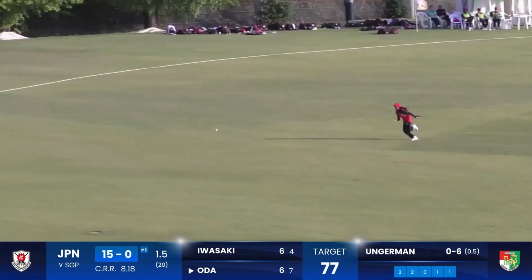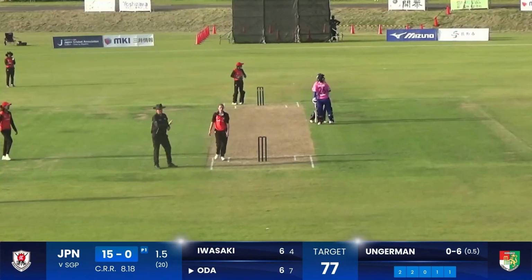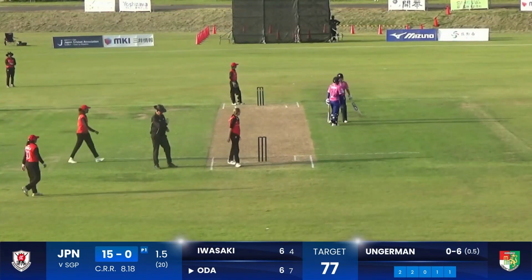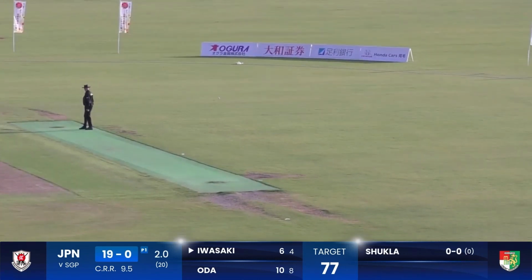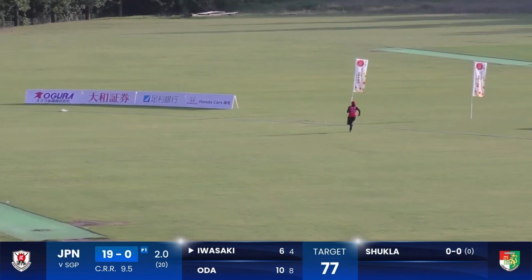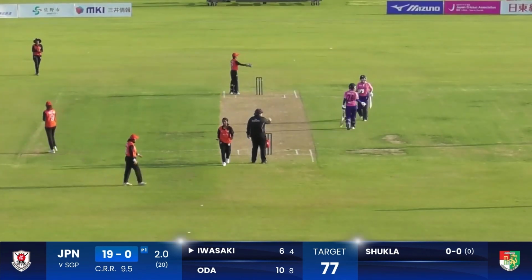Ooh, full toss above waist high. Well, you have to wait for the umpire's signal whether it's a no ball or not. That has been signaled a boundary. Brings Ishita Shukla to the crease. She's bowling the right arm over. This one's raised to the boundary as well. Very well played by Haruna Iwasaki.